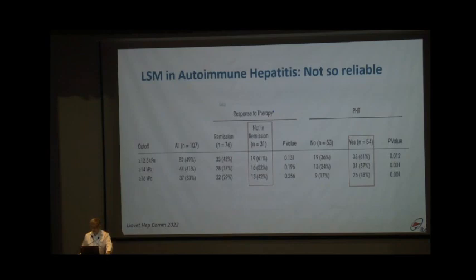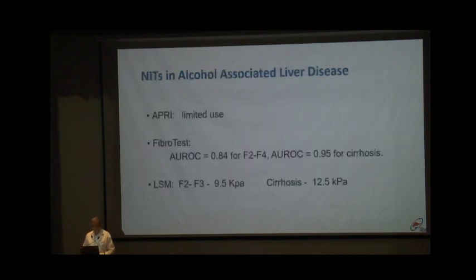Is LSM reliable in autoimmune disease? Not so. In remission or not in remission, response to therapy, the benefit of having a cutoff of 12 or 14 or 16 does not really help, and we need much more work. Also, reliability for portal hypertension is not there. So wherever there is inflammation, alcohol, autoimmune disease, or cholestasis, these tests are not reliable. In alcohol, there is very limited data. Fibrotest, ELF, these are the areas where they can work. There you will probably have some reliability only for cirrhosis. And they have given a cutoff of 9.5, and for cirrhosis 12.5, but much more work has to be done.